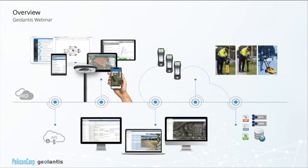So these slides have probably Leica devices here, but the software is compatible with most of the GNSS devices.